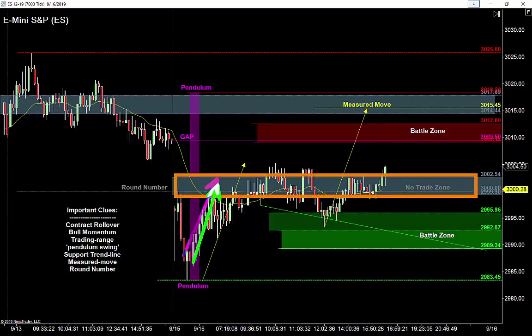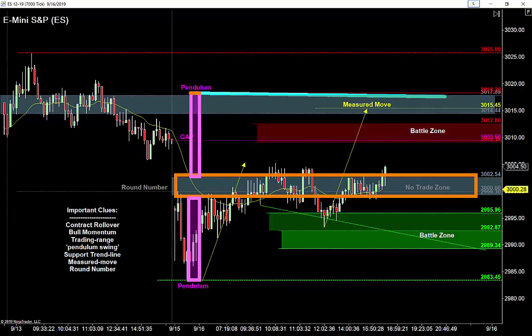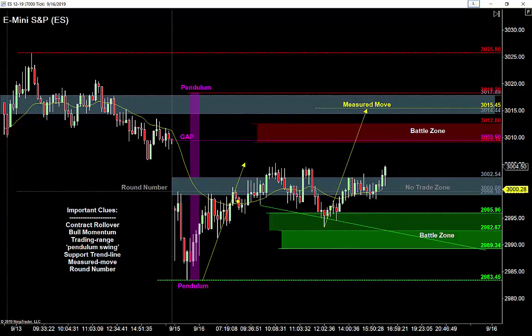So we know we have this trading range, and we know we have a bullish bias into that range. Once I have that range, I'm going to use that pendulum swing. The pendulum swings below, swings up overhead, and now we can see some key levels of resistance starting to form at that 30.18 and change area overhead. I'm also marking the measured move: leg up number one, leg up number two, there's your measured move. So really this whole area up here is considered to be a lot of overhead resistance.